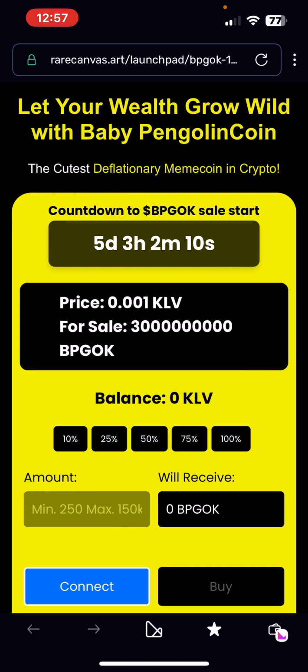But when it is, connect your wallet, and your balance is going to show up, your balance of Clever. So select the percentage. Hopefully it's 100%. Of the Clever you're going to use to purchase baby PengolinCoin. It'll tell you how much you're going to receive, and you're going to click buy. It's going to ask for your approval for the transaction. Once you enter your passcode, the transaction will go through, and you'll receive your baby PengolinCoins in your Clever wallet.